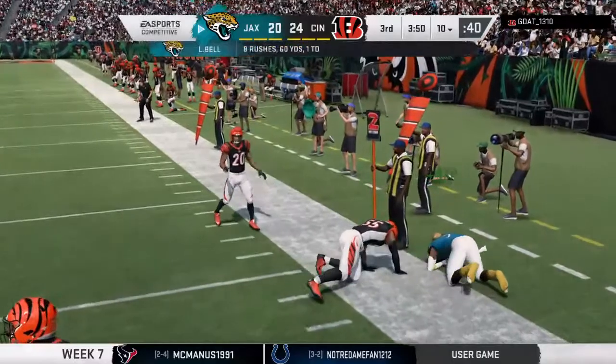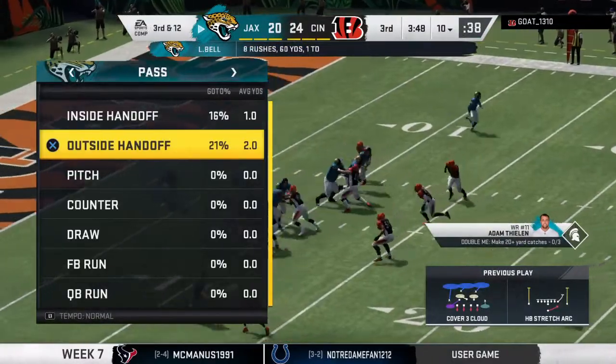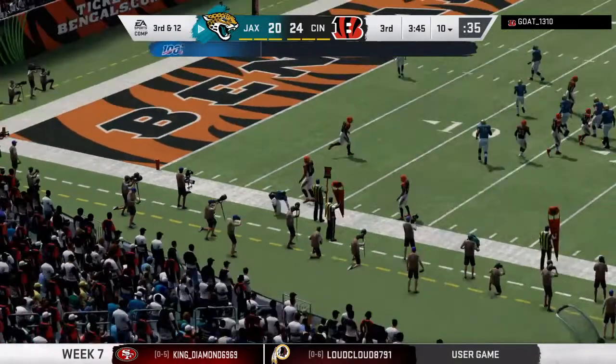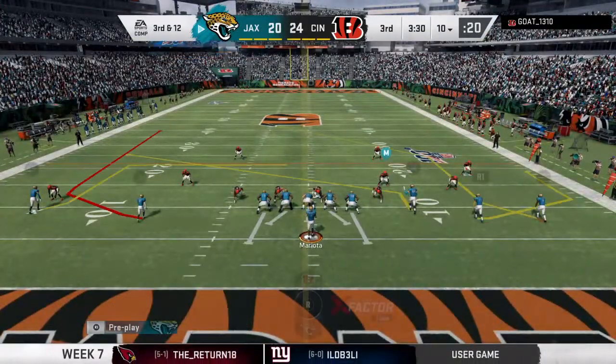Yeah, nothing doing here as this time the run maybe gets him back to the line of scrimmage, but that's it. Maybe a gain of a yard that time, but from the spot, actually no gain. So third and long.